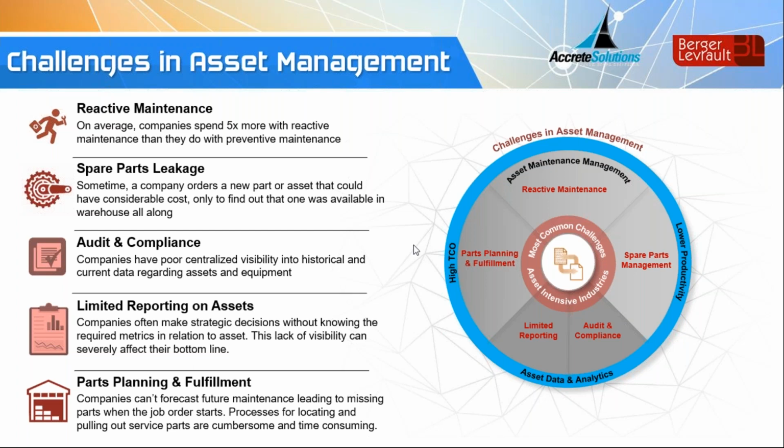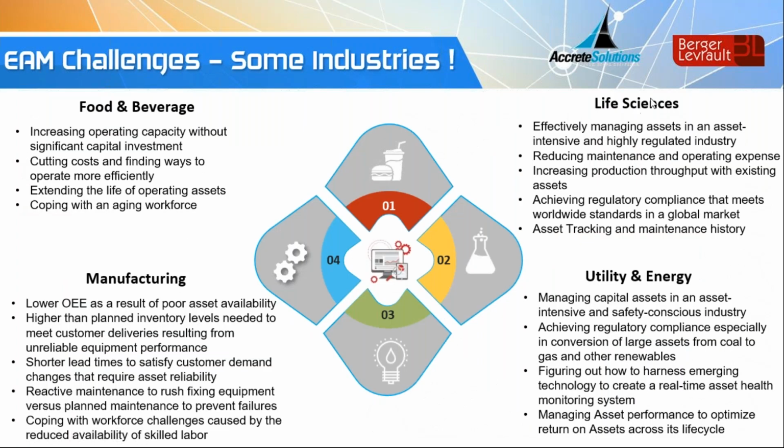I'll talk about some industry-specific challenges, and of course, each industry has its own unique set of EAM challenges. Some are common, as I said earlier, but there could be some unique challenges as well. In the case of the food and beverage industry, for example, it is quite asset intensive. Here it is imperative that you maximize returns on capital investments, and any equipment downtime could result in production loss, which could impact the margins directly.